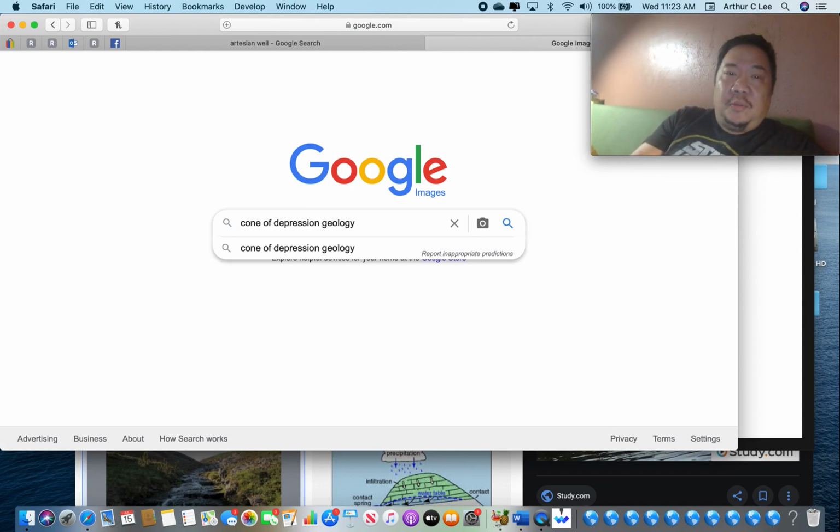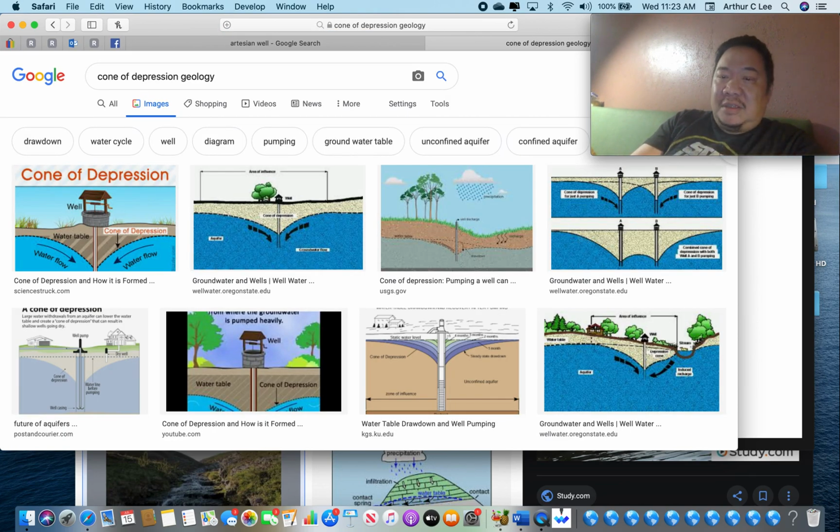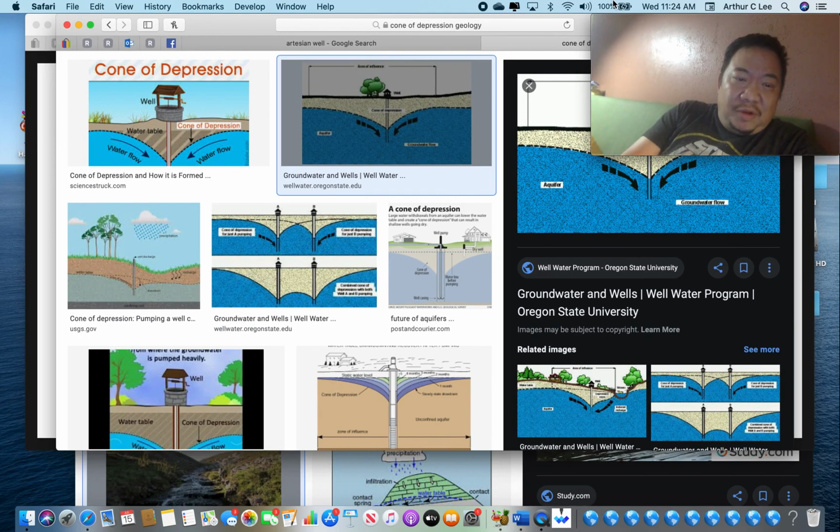Let's talk about cones of depression. What in God's name is this guy talking about? Cones of depression. Well, it has nothing to do with Wellbutrin or Prozac. When you drill a well, here's a well, and notice that they drilled this well underneath the GWT, the dashed line. But when you start pumping water out of that well, the GWT will make this cone called a cone of depression. Now, the more horsepower you have on your water pump, the bigger this cone of depression is going to be. That's called a cone of depression.